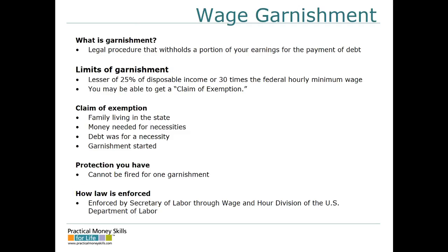The next topic is garnishment of your wages. What is this? It's a legal procedure that withholds a portion of your earnings for the payment of debt. There are limits to garnishment. It has to be the lesser of 25% of your disposable income or 30 times the federal hourly minimum wage.